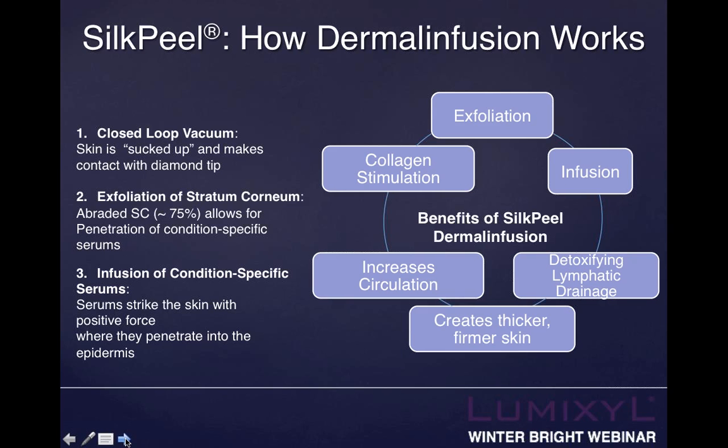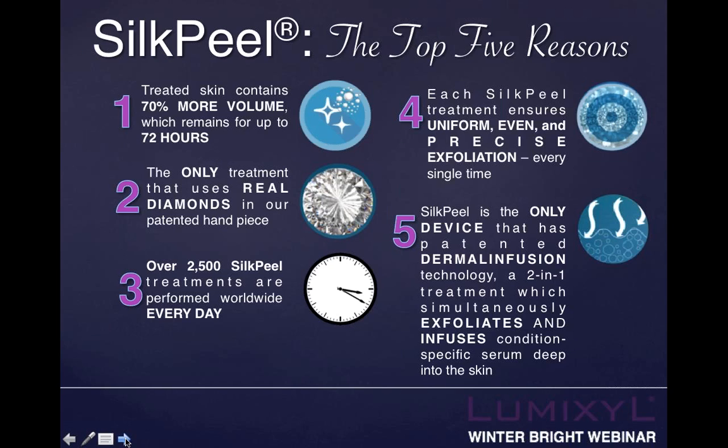So you're literally getting 6 benefits that are medically therapeutic, that is going to actually change their skin in a 20-minute treatment. People love to know that we are detoxifying the skin with lymphatic drainage. They love to know that their collagen is being stimulated, that they're getting increased circulation, because we all know as you increase your circulation, you exercise, you feel better, you look healthier.